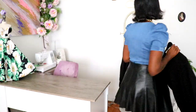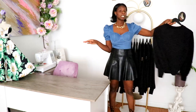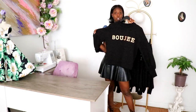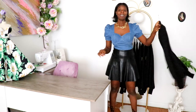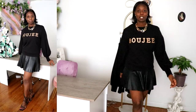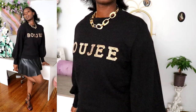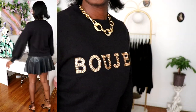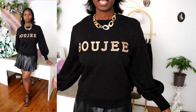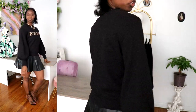All right, so let me quickly show you it on so that way you can see. Here is the small. I decided to go with the small because I re-improved the shape. And this is what it looks like. So here is the small. And this is what it looks like. I think I like the small better than the medium, but if you want to have it loose with that different style and edge, you can go ahead with it.